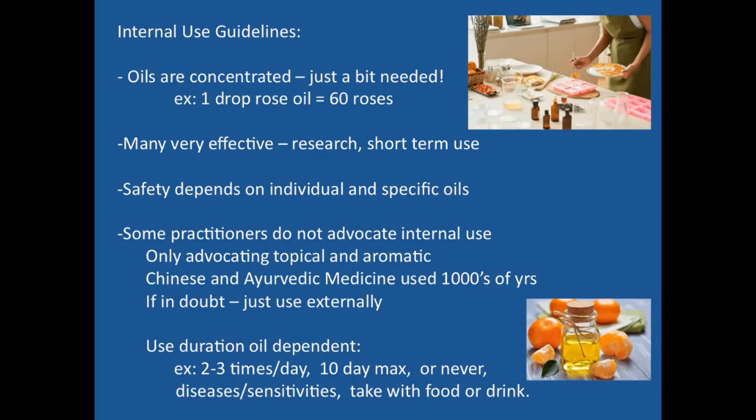The use duration is dependent on the oil, so it depends on the particular oil, and you'll note that on the oil or in the research about the oils. Typically 2 to 3 times a day for a 10-day maximum, or just never use it. Diseases and sensitivities are a key place where you would use it, and also make sure that you take it with food or drink.